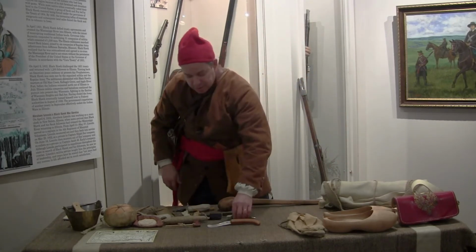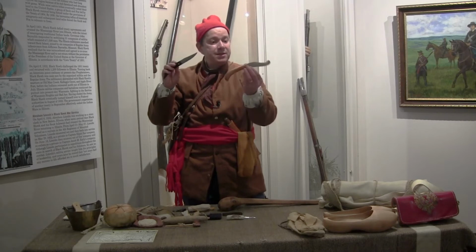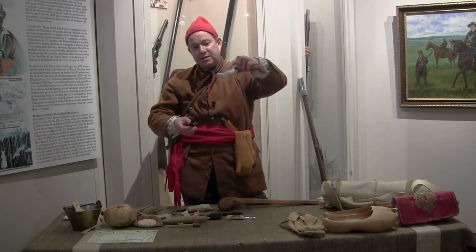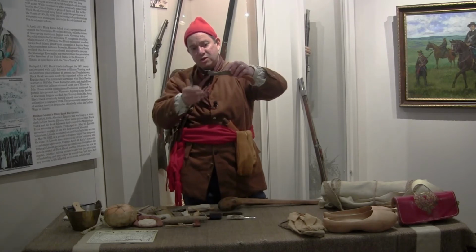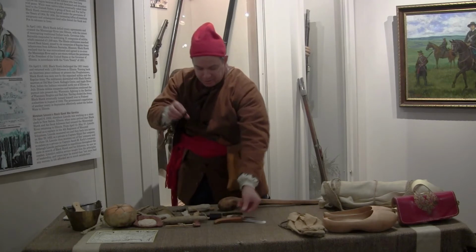They would also be issued a couple of knives. These folding knives here, these are called Siam knives, kind of in a Siamese style. This one is kind of a table eating knife. It's actually sharp. You can cut things with it, but it's got a blunt tip for spreading. And this one is also very sharp.